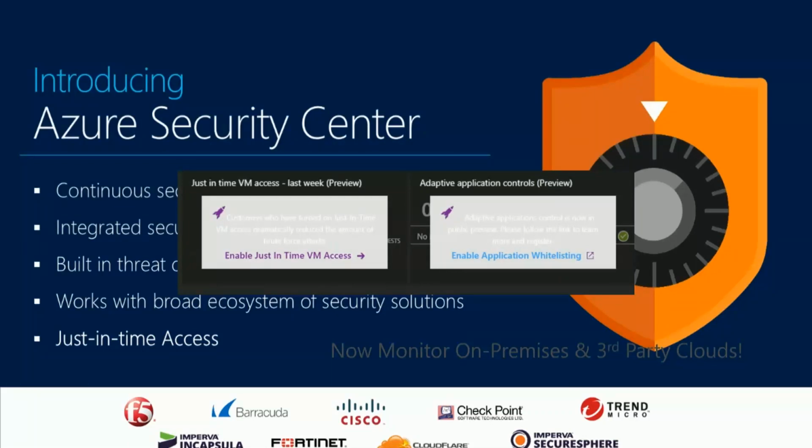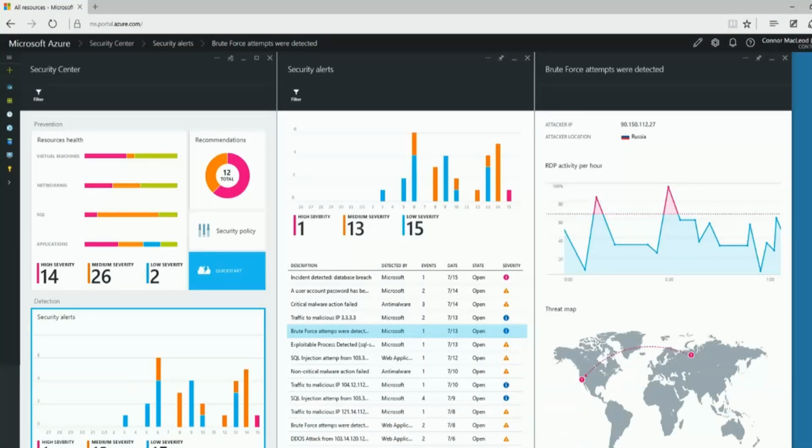This may be challenging to see, but this is an example of what the dashboard looks like in Azure Security Center. In this case, in the blue highlight, it's difficult to see, it says a brute force attack is being attempted against this resource. On the bottom right, you can see that this attack is coming from somewhere in Eastern Europe. This is the type of data that you would get from the reactive side of Azure Security Center.